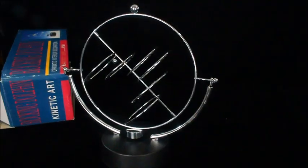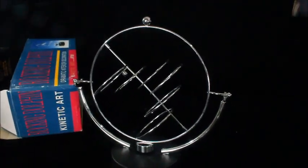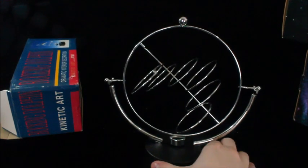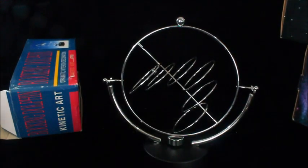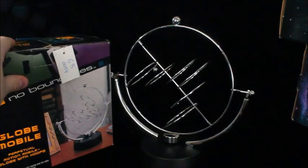Okay, and now we've got this weird kinetic. This kinetic is weird. Let me get the box for it. Okay, I need to move the other boxes out of the way. Alright, this was on eBay. Wasn't too bad, but the shipping was a lot. Even though it was from California, they definitely overcharged me. But I made an offer and I got this for $30.